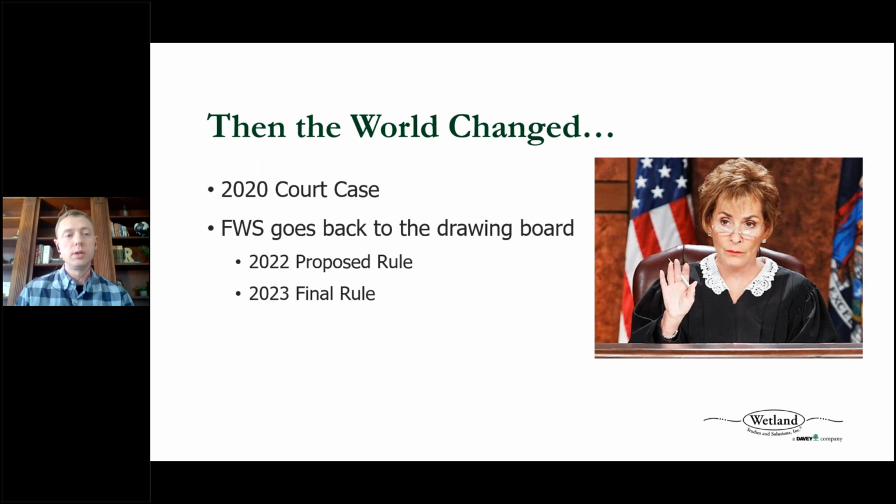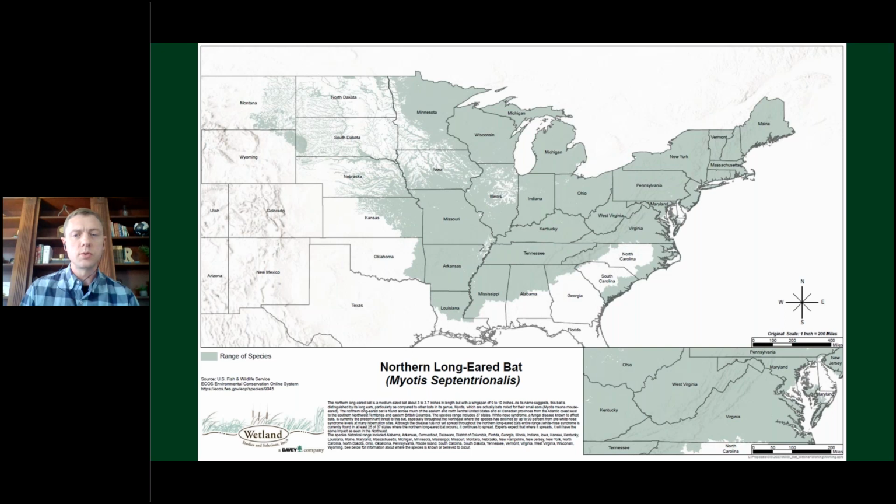Just a couple weeks ago, on March 31st. And under an endangered listing, you can't have the 4D rule anymore. So we're in a new place now. Justin's going to dive into a lot more of those details for us.